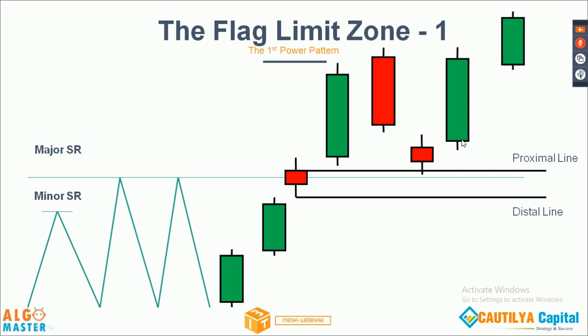It will show the strength. What if price comes below the distal line? Stop loss hit. That's all. We lost money. What more, Vishal?